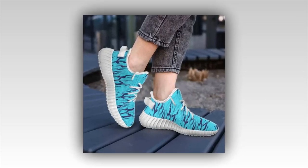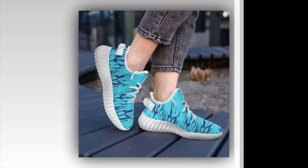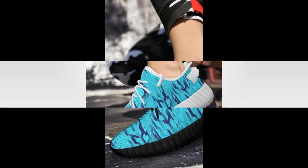Today we've got something super exciting for you, an in-depth review of these incredible sneakers. Whether you're standing all day, hitting the gym, or just looking to up your sneaker game, these shoes promise to deliver comfort, style, and versatility. So, let's dive right in.